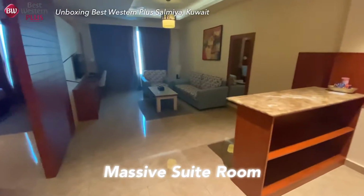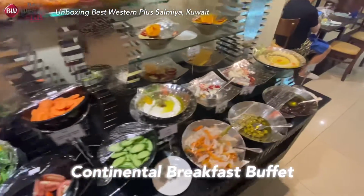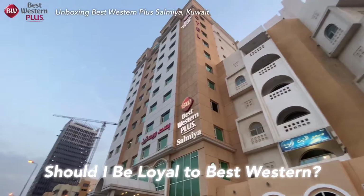Unbox massive suite room. Hotel connected to Starbucks. How's the breakfast buffet? What are the perks of being a Best Western member?